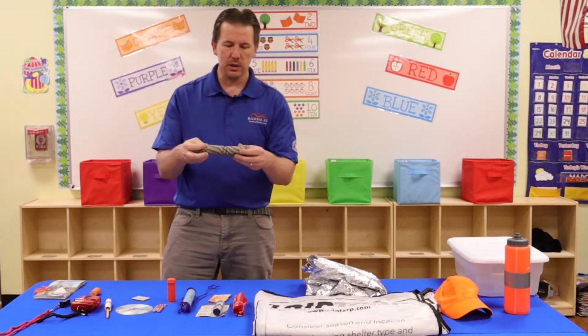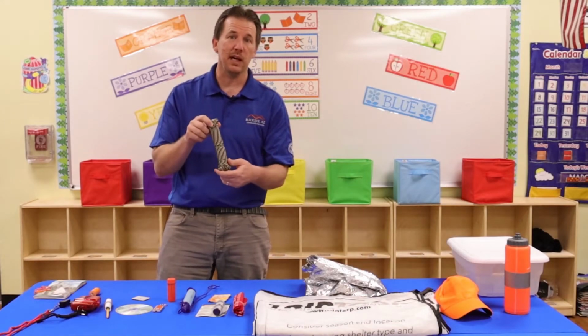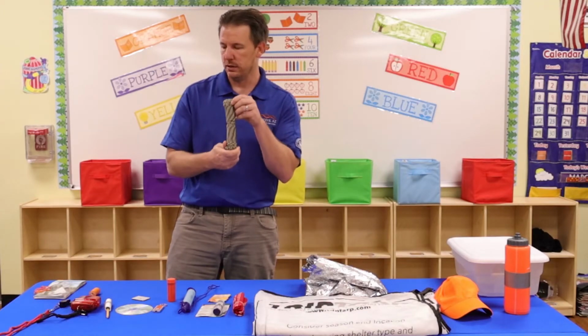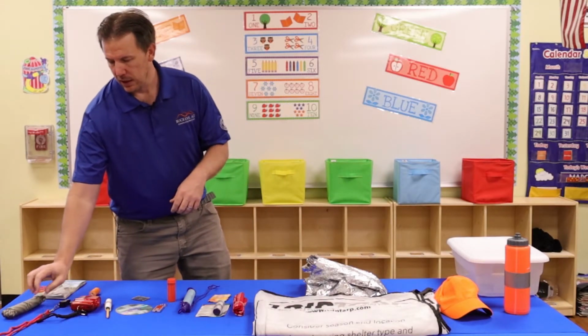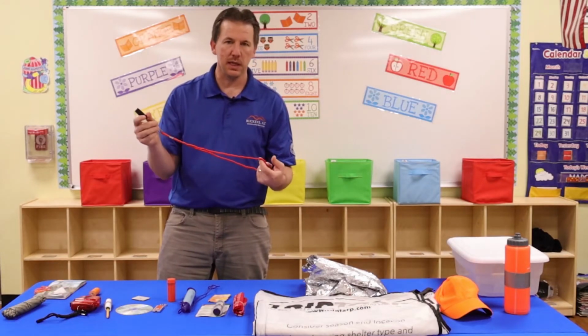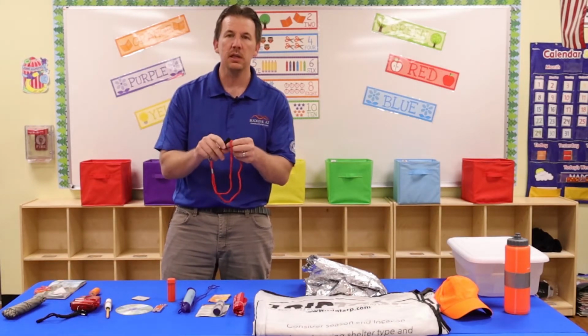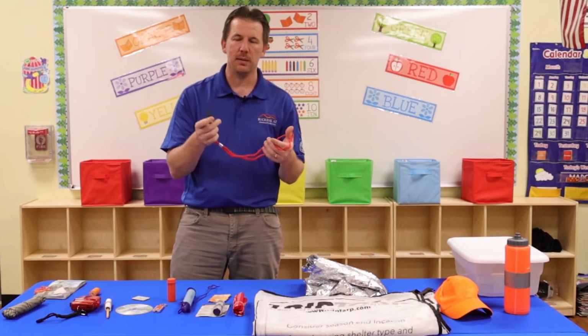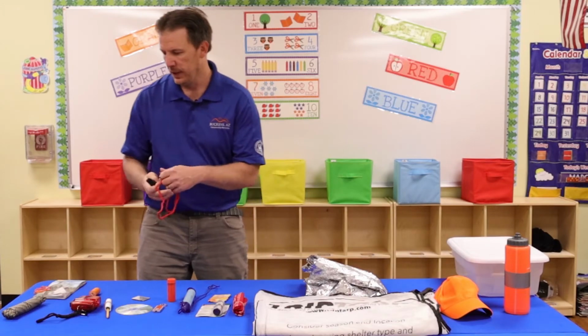Like the paracord, you can use for tying things up, lifting heavy items up to 500 pounds, or just like building your shelter. It's a really good item too. Whistle, really good for signaling. Don't blow this whistle all day long because you're wasting your own energy until you think you see somebody. So just blow that whistle 1, 2, 3 times, Morse code for help once more.